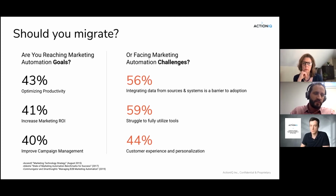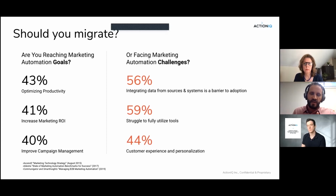But the second piece to consider is the limitations, the challenges that people are facing with marketing automation. And you'll see they're around fully utilizing the tool, integrating new data sources, and really providing a better customer experience. When I think of customer experience here, I'm thinking of applying journeys, understanding customer behavior, and moving away from that mindset of, I'm going to push marketing at you, to, I'm going to understand what you're doing and try to figure out what's best for you, right? And really get to that personalization, journey kind of concept. So it's an important distinction to understand these two worlds and understand what is the right decision.